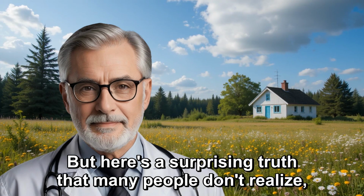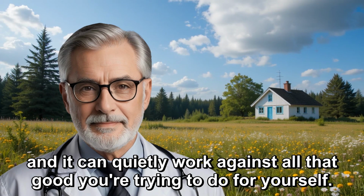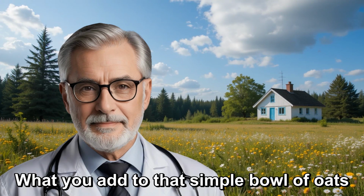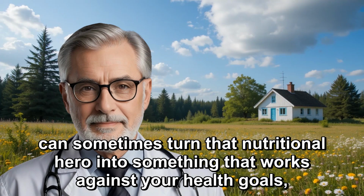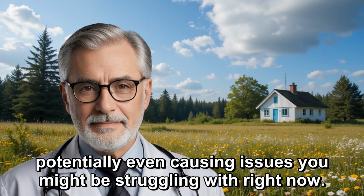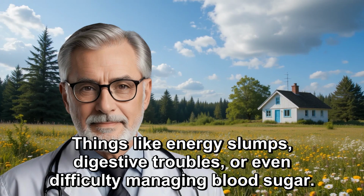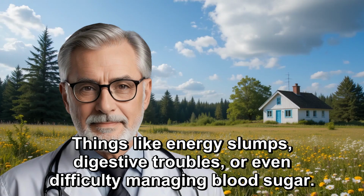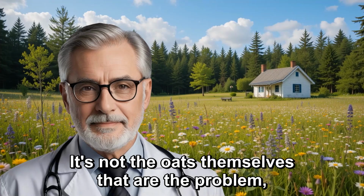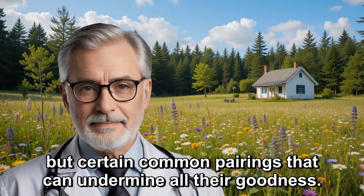But here's a surprising truth that many people don't realize, and it can quietly work against all that good you're trying to do for yourself. What you add to that simple bowl of oats can sometimes turn that nutritional hero into something that works against your health goals, potentially even causing issues you might be struggling with right now. Things like energy slumps, digestive troubles, or even difficulty managing blood sugar. It's not the oats themselves that are the problem, but certain common pairings that can undermine all their goodness.